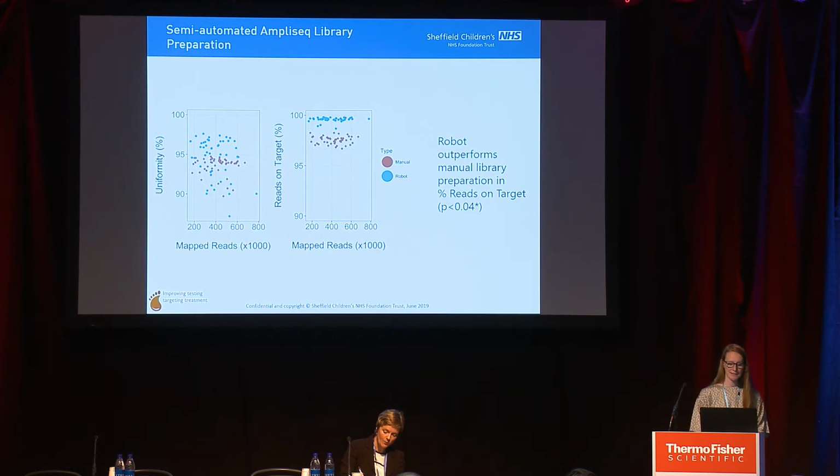So we did some analysis, and we looked at sequence quality between libraries prepared either on the robot, which is in blue, or libraries prepared manually, which is in pink. We compared 2 different sequencing quality parameters. So we've got uniformity on the left, and as you can see, samples prepared either manually or on the robot, there wasn't really much difference in terms of uniformity. There was a significant difference in terms of reads on target though. So libraries prepared on the robot, there was a higher percentage of reads on target than libraries prepared manually.